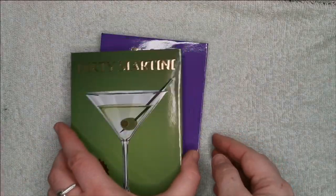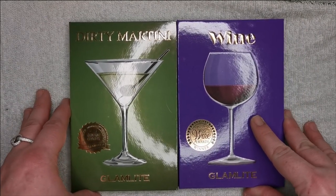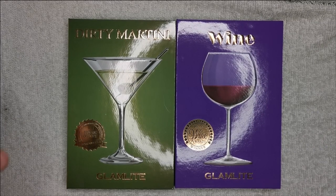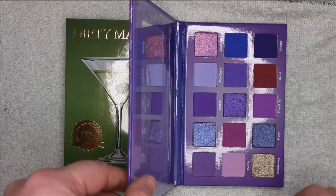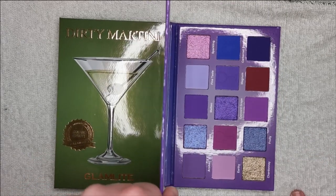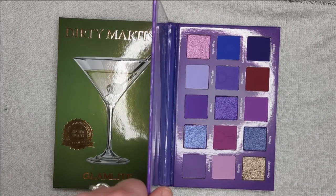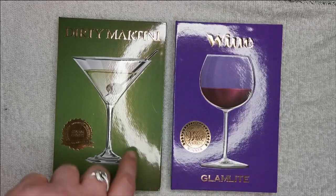Next are two newer ones that I picked up after seeing Steph of Steph's Beauty Stash using them. I fell in love with them. I had to have them. I love the packaging that they come in, the bottle. But yes, so the two I picked were Wine, which is just such a beautiful purple color story. I love that there's the pop of gold and red. I cannot wait to try that.